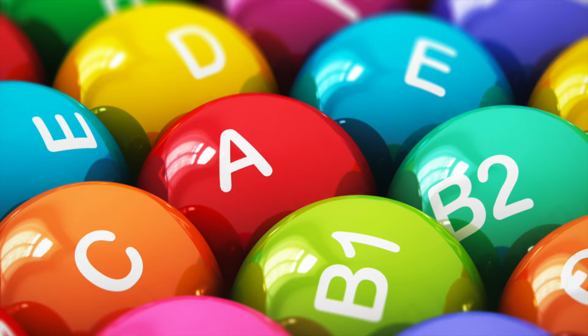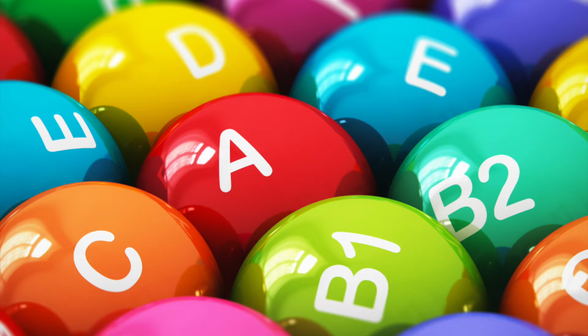Now, fat-soluble vitamins, what are they? They are actually vitamins which can be absorbed through the gut with the help of fat and can be stored in the body, unlike water-soluble vitamins. So that's the difference between water-soluble vitamins and fat-soluble vitamins. Fat-soluble vitamins include vitamin A, vitamin D, vitamin E, and vitamin K.